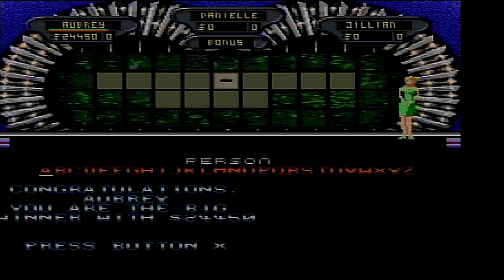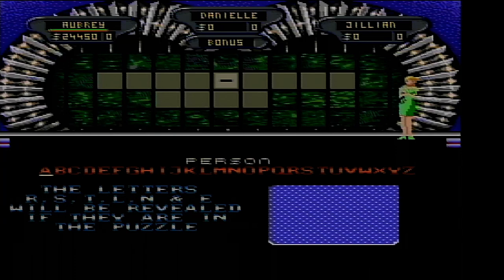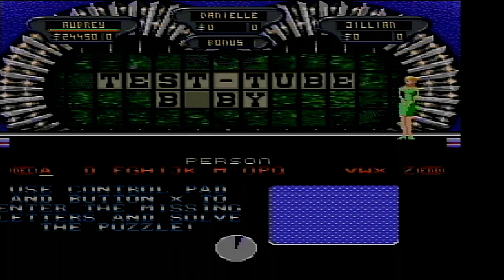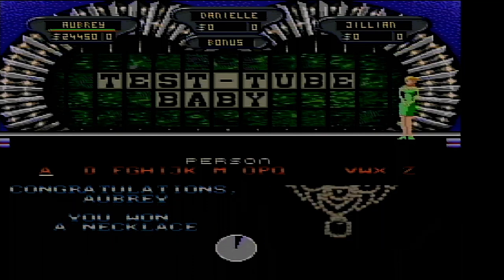Which will solve a person with a hyphen up there. Second E. All right, here we go. R-S-T-L-N-E, let's reveal. Choose a letter. B. Choose a letter. Y. Choose a letter. C. Choose a letter. U. Test tube baby. A necklace, along with $24,450 cash. See y'all for another game.